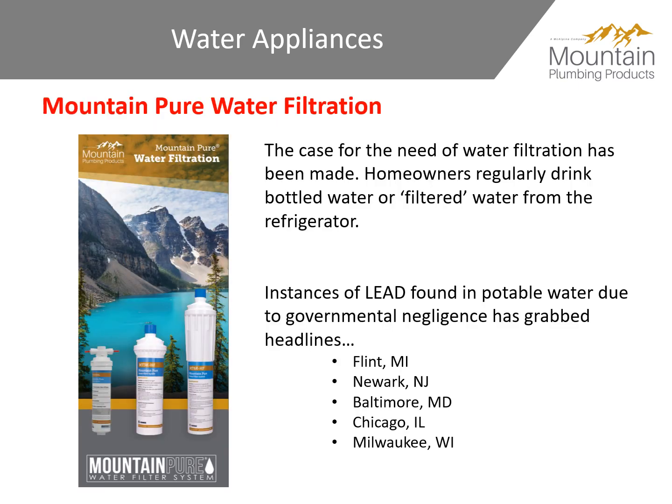We also have a good offering for water filtration for your home with the Mountain Pure water filtration systems. The case for the need for water filtration has been made. Homeowners regularly drink bottled water or filtered water from the fridge. Instances of lead found in potable water due to governmental negligence has grabbed headlines in Flint, Newark, Baltimore, Chicago, Milwaukee, and other places around the country over the years.